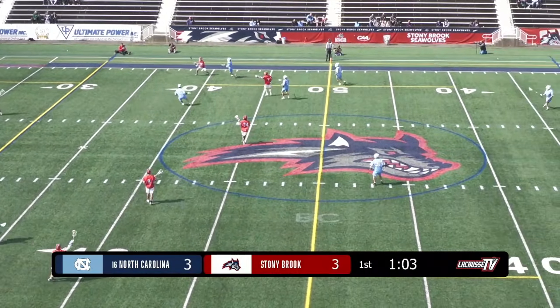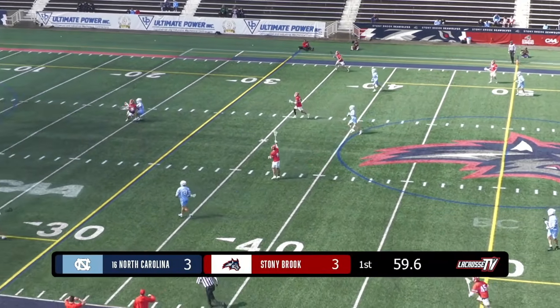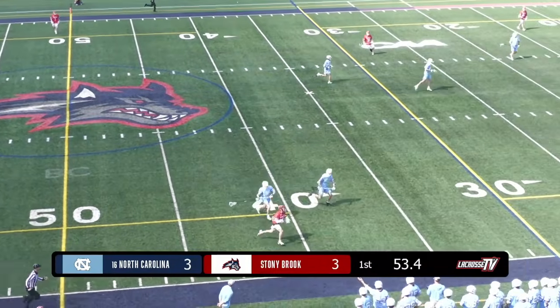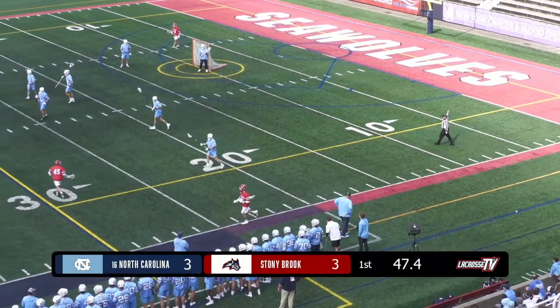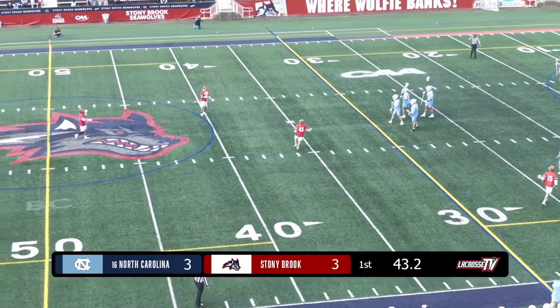And certainly alongside the rest of the North Carolina offense, he has been one to watch and one we're going to want to continue to watch as we continue in this final minute of the first quarter. But for now, we have to watch the Seawolves as they continue the attack. They have been one step ahead of North Carolina for most of the game, but now find themselves on a level playing field with the ball.